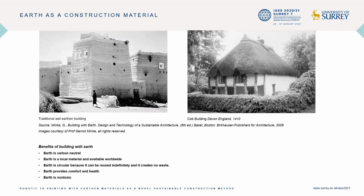There are several benefits of building with earth. Earth is carbon neutral because unlike concrete or steel, it requires no industrial processing or energy-intensive processes to transform into building materials. It is also local and available worldwide, which saves the energy used for transport. Earth is circular because it can be reused indefinitely or can go back to nature at the end of its life cycle, so it creates no waste.